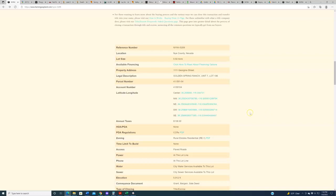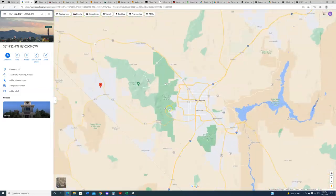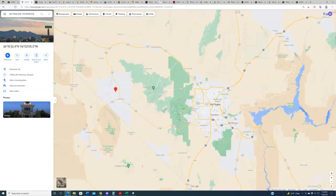As with all of our listing pages, guys, come down here, click any one of these GPS coordinates, and it will bring the property up on Google Maps. So, as always, guys, I do like to acquaint you with the general geography here. This property is located in Pahrump, down here in the southern portion of the state. If we zoom in on the map, you can see that the property sits roughly about 40 minutes west of the Las Vegas metropolitan area.